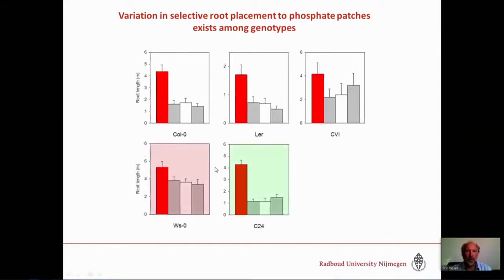So if I just scale them up to the same response in the patch, then you see that there is actually quite some variation here if you compare this one, which was not nearly as much responding to the patch as the C24 did. So even within a simple species like Arabidopsis, you already see quite a large variation in this type of plastic responses. And that is of course relevant also to crops, because there will be variation in your genotypes as well.